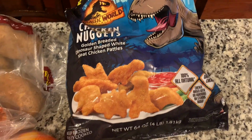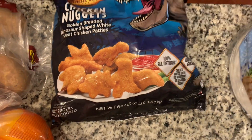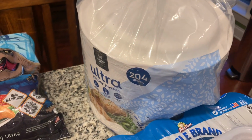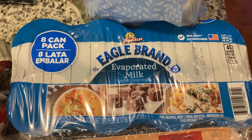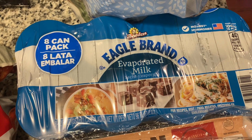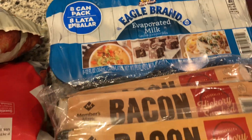And Robbie cannot wait to try these, the Jurassic World chicken nuggets. I don't know, guys. He's really excited about them, though. All right, we got a large package of paper plates. We got this package of evaporated milk. We like to keep this on hand because it goes into our homemade macaroni and cheese. So anyway, we had to get some more of that.